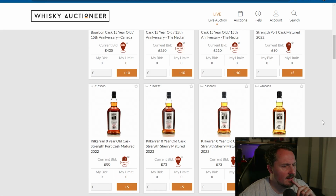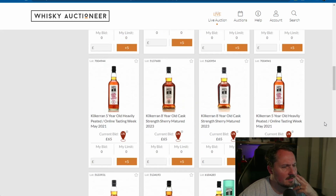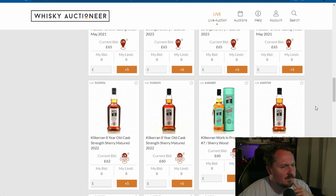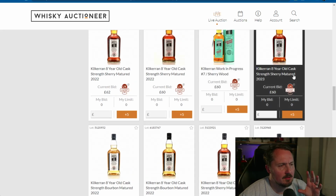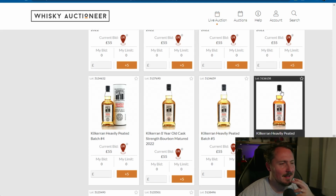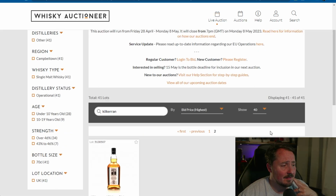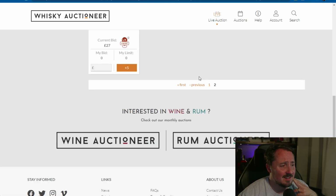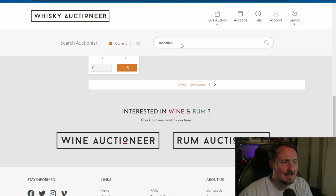Straight down to 90. The port cask. Is that this year? That's last year's port cask at 90. 16. Any bargains here to pick up? That's not bad. 65 quid for the online. Tempting. The sherry with the work in progress. I do like these work in progress bottles for the shelf. They bring a bit of colour to it. I would like them to bring something like that back. Heavily peated batch. So to be fair, looking at it, you could pick up a Kilkerran roughly if you're desperate for them, but let's see Macallan.